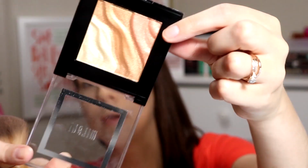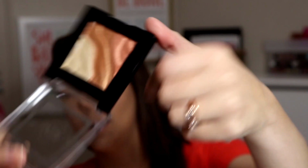She did send this Sunlight palette. Look at how gorgeous that is, y'all. Okay, I was gonna try to use that to bronze with, but it's gonna be a little bit too shimmery. But I am gonna go in with that and use that for blush. It may kind of get on the bronze a little bit, that's okay. Y'all, do y'all see that? That is so pretty.